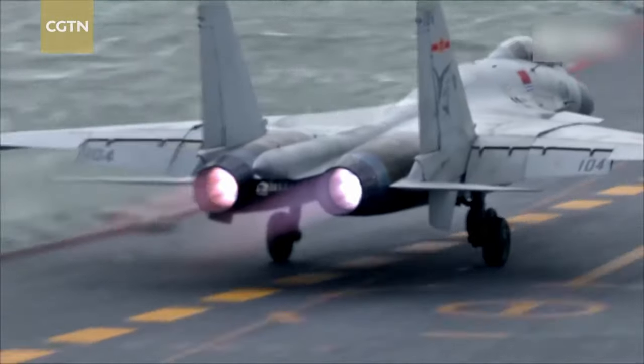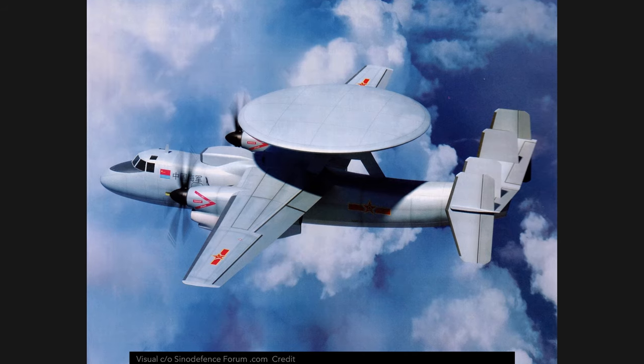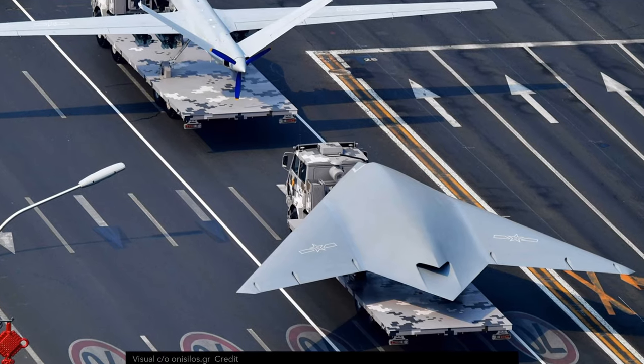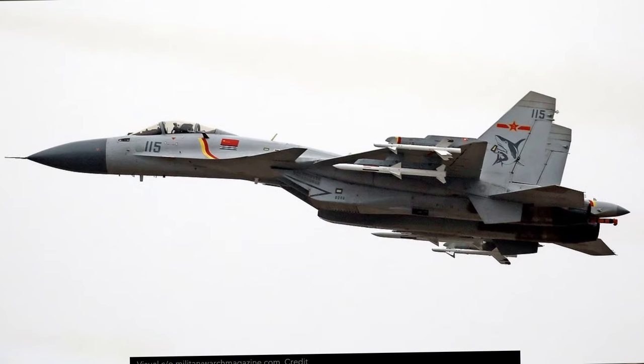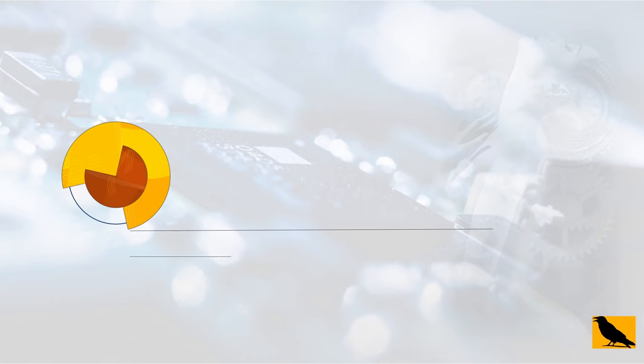Hey, in the first video of this series, we discussed the Chinese aircraft carrier Type 003, which is probably going to be launched this year. In the second video of the series, we discussed the force multipliers that are likely going to be part of the carrier wing. In this video, we are going to discuss the combat component of the air wing. So be prepared for J-15, J-20, and something unexpected about the brand new J-35.